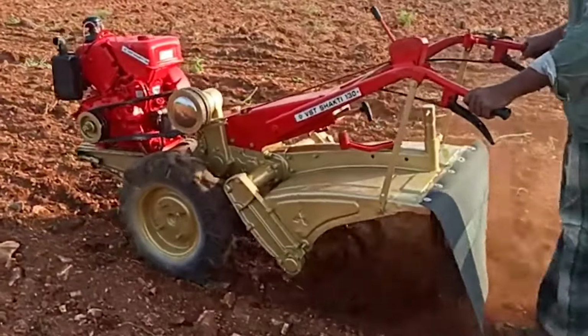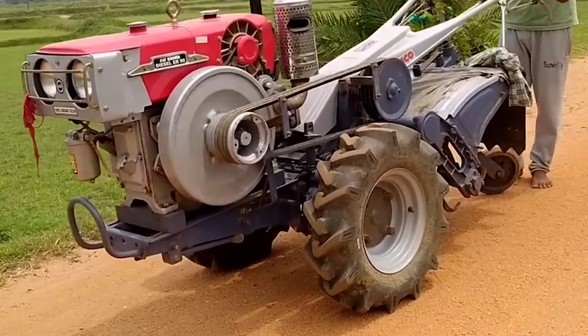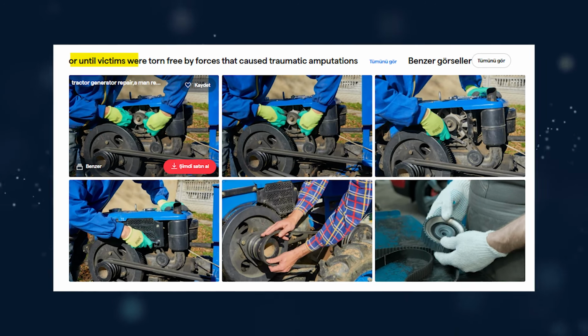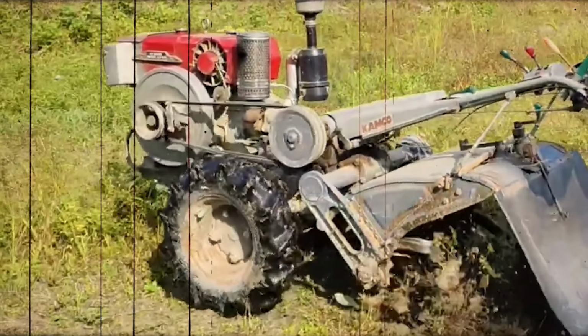The injuries were severe because the rotating components didn't stop when they encountered resistance. They continued spinning with full engine torque, pulling victims deeper into machinery until someone shut down engines, or until victims were torn free by forces that caused traumatic amputations or fatal crushing injuries.